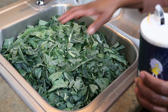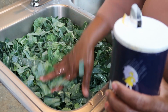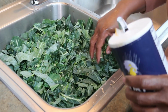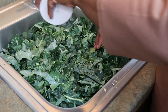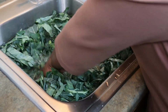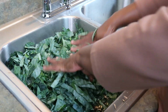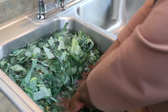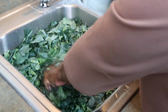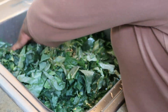All right, family, we are back. As you notice, I have put my greens in some water, and this is cool water, but if it's too cold for your hand, you can always use warm water. But what I'm gonna do is sprinkle just a little salt, not much, and that helps to break down the dirt, the soil that's on it. But I must say, these collard greens, they don't have a lot of dirt on them. You know, but I wash them anyways, and you should too. But they are fairly clean, considering, you know, and they are fresh.